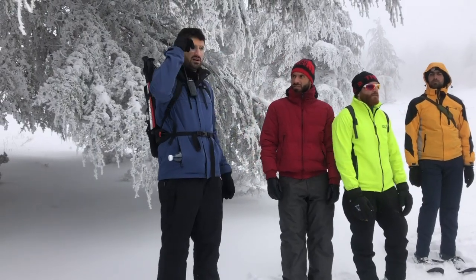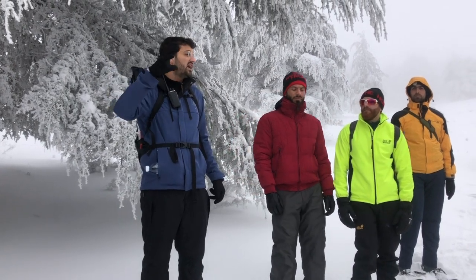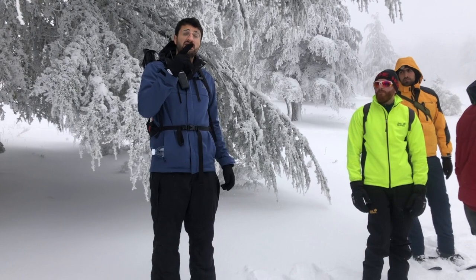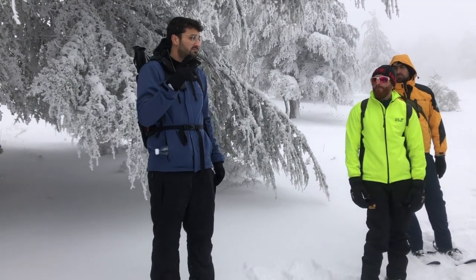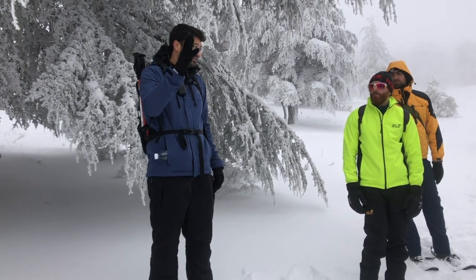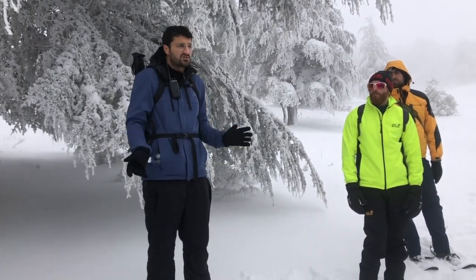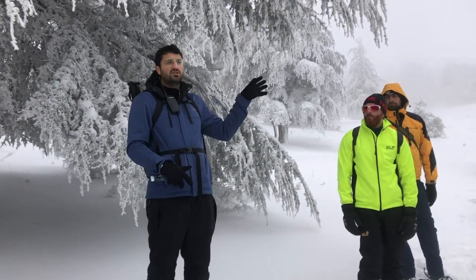Facing me, before the fog, you saw a nice view. Now this was Niha. Niha is also full of cedars, but we cannot hike there because it is full of mines. So be careful, do not go there. We will not go there, it's very far. But it's full of mines from the Lebanese Civil War, so it's kind of impossible to hike there. We're gonna enter the forest now.